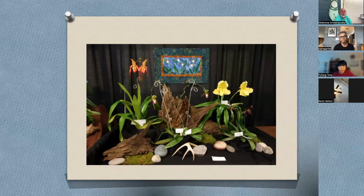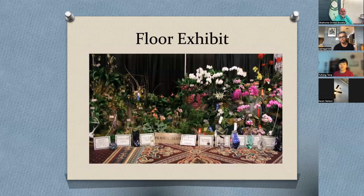Okay. So I like this one, and see how nice the leaves were. They really, really show up nice. But there's just a few. The only problem is some of those smaller ones just kind of get lost. So they probably should have been moved maybe up front and maybe closer to the center. What about this one?